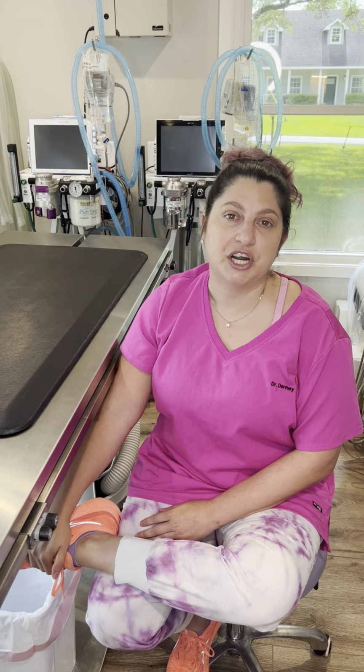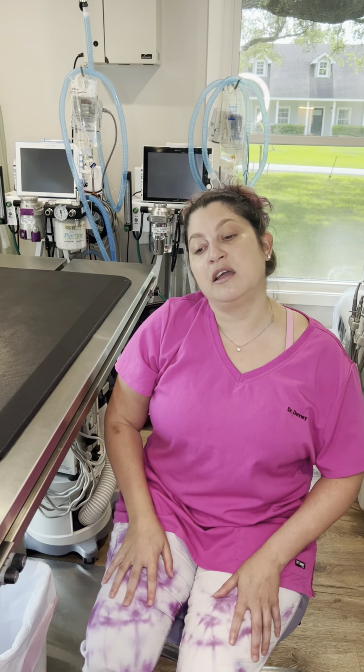Dr. Denney, what kind of anesthesia is used for my cat? So there's two different types of anesthesia that we use here at Four Paws at Fulshear. There is injectable anesthesia and then there's gas anesthesia. We most commonly use a combination of both. They get pre-medded with injectable sedation, and then once they have their breathing tube down, they're maintained on gas anesthesia.